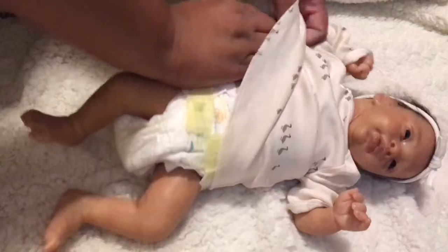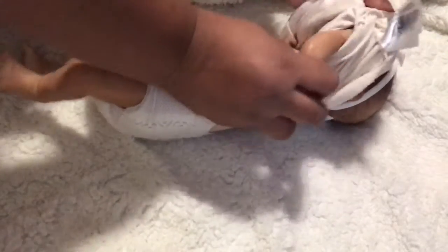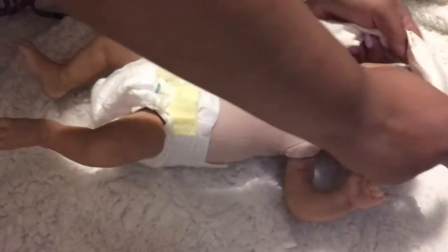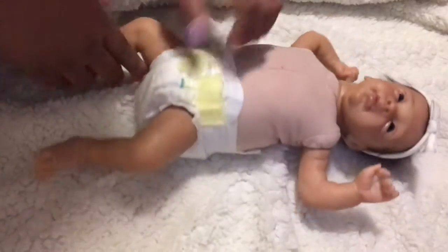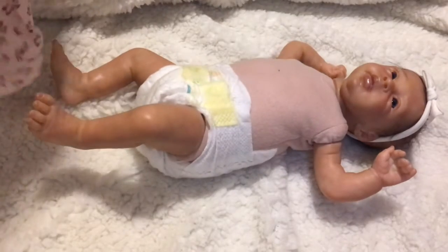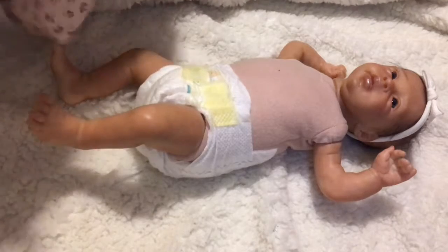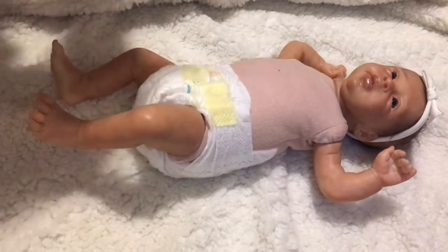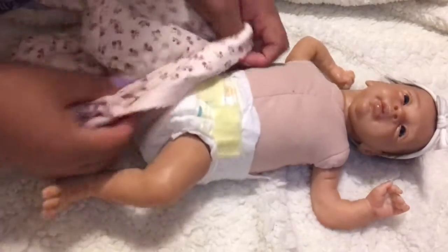Let's just change her. I know the lighting is ridiculous, but I can't bring the charger over so that I can turn on the light. This kit comes with a tummy plate if you want it, but I chose not to get a tummy plate. I'm not a big fan of tummy plates. I mean, they make the doll less cuddly. I don't like that.